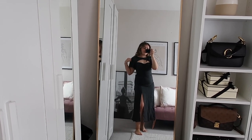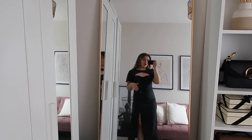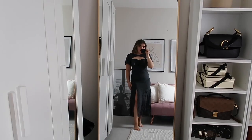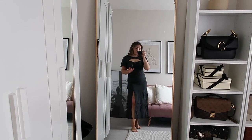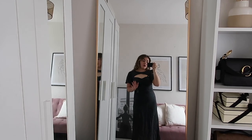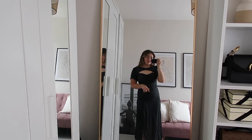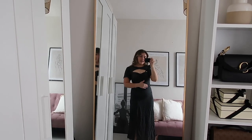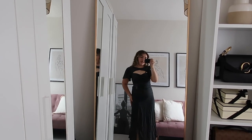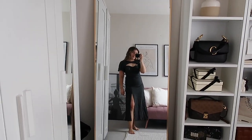But I do really love the flute sleeves. I love this cutout detail here. I think that's so gorgeous, and I really like the length as well. It's a nice length on me. I think it looks really cute. So I would definitely recommend this, but all I will say is if you're in between sizes or if you're a bit curvy like me, maybe try sizing up, because I think it's just a little bit too tight, mainly just on my hips, which is a shame, but I'll just try it in a large and I'm sure it will be perfect.